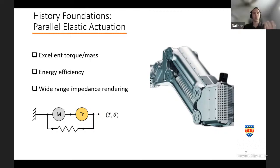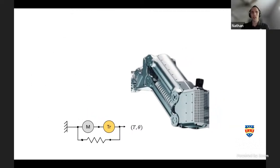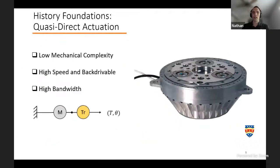So you can naturally say, okay, the weight of this arm essentially means nothing because the spring is going to be compensating for all of that. And so this gives you a wide range of impedance rendering. So you can actually handle a wide variety of tasks, get a wide variety of stiffnesses and compliances, because your robot dynamics don't really matter as much because they're all being compensated for and it's all fed forward. And you can still get really good torque to mass because you have a large gear ratio that's actually actuating your arm. The last one that we're going to be talking about is essentially what we call quasi-direct actuation.